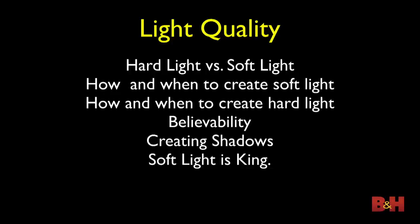And so the type of shadow, whether it's a hard shadow or a soft shadow, you can control by the softness and hardness of the light. But here's the cool thing: soft light is king. Soft light wins hands down every single time when you're shooting a portrait. I know sometimes you can do some hard light effects, but by and large, if you're shooting somebody and you want to make money from it and you want it to have that professional look, then you have to have soft light on your subject and learn how to create it. All right, so let's move on.